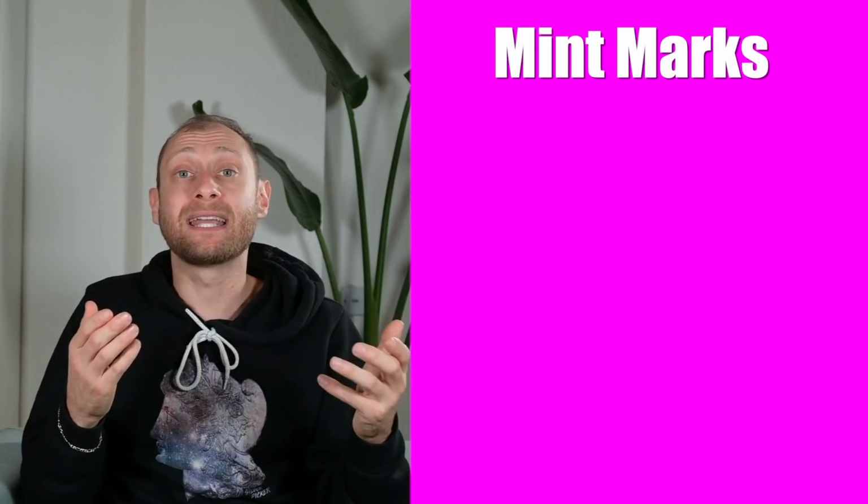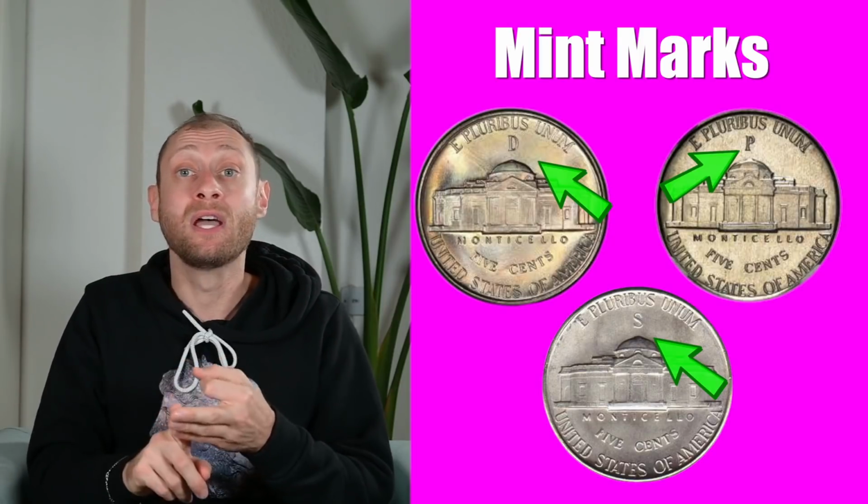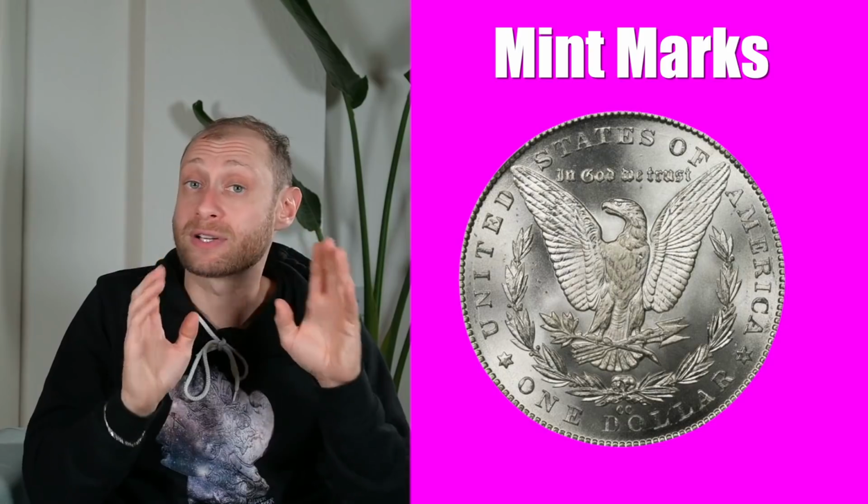Now, it's important to note that it's not just the date, but it's also the mint mark. The mint mark is a little letter that is on most coins in the US for sure, and in many other countries that tells you which particular mint or coin production facility within that country the coin was minted at. For example, in the United States, there have been many mints over the years, including Denver, Philadelphia, and San Francisco, which are the most common, but also the rarest, the Carson City Mint in Nevada.